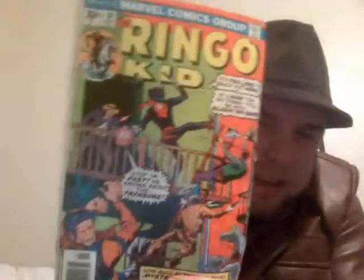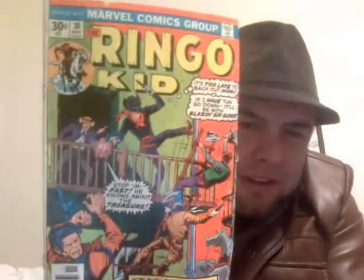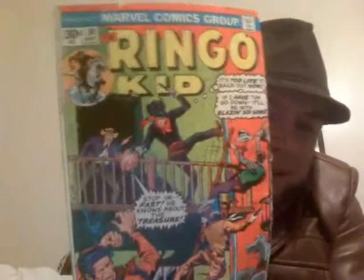Then I got some borderline, these are reprints, but I got the Ringo Kid, number 30. Every now and then you ought to grab reprints because Jim Starlin did some covers here or there. This isn't one of them. This is Herb Trimpe. And then Rawhide Kid, number 138. Stan Lee, Archie Goodwin, and Werner Roth, who I used to know. This is from 1970.